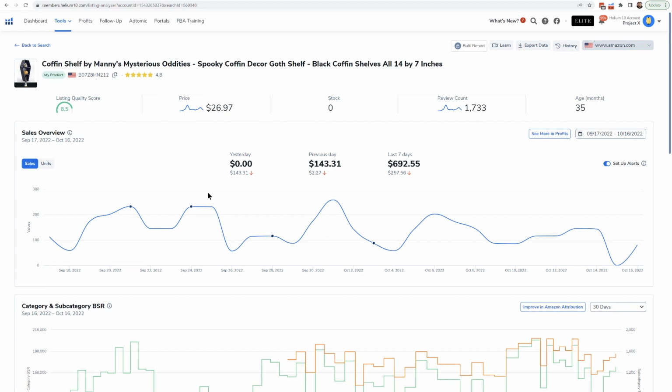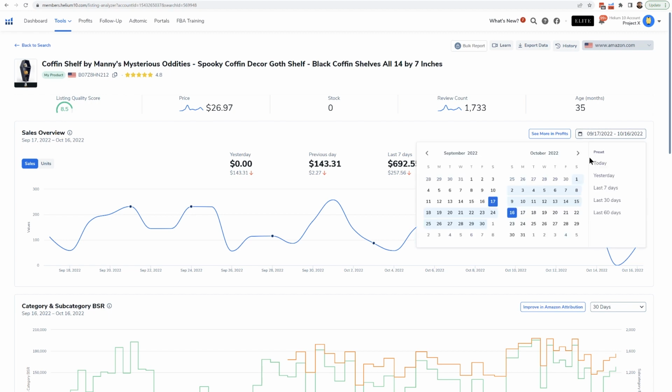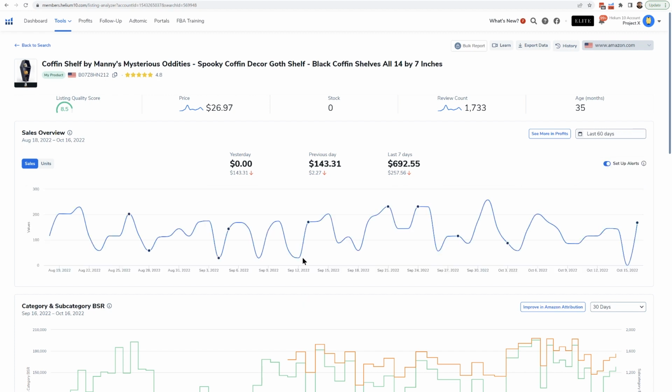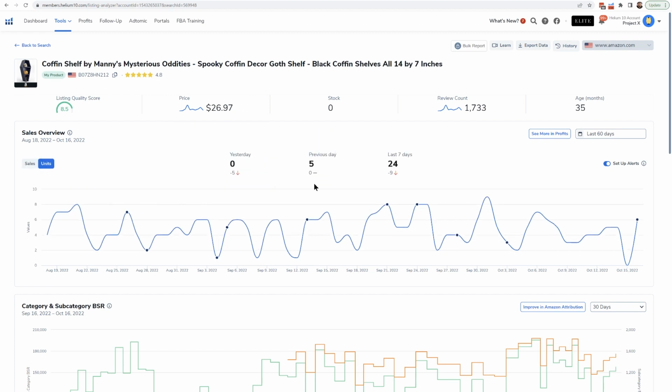Now, here is what I like, and a lot of you guys don't even realize that this is here, but under the sales overview, all right, so this is your sales overview. You can see it over a month. Let's actually go to like the last 60 days right here. And you see these little dots. Now, first of all, just by itself, this is interesting. I can see that there's obviously a lot of peaks and valleys with my sales. I might actually go to units. I like looking at sales by units instead of by dollar value.